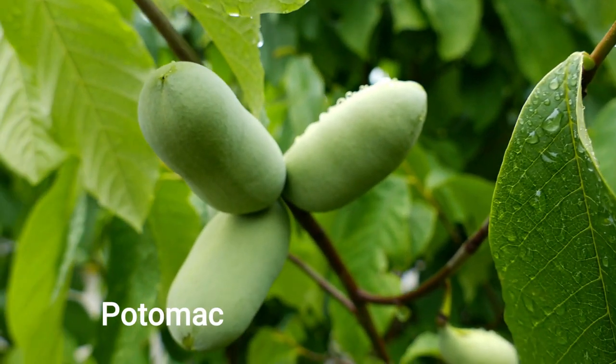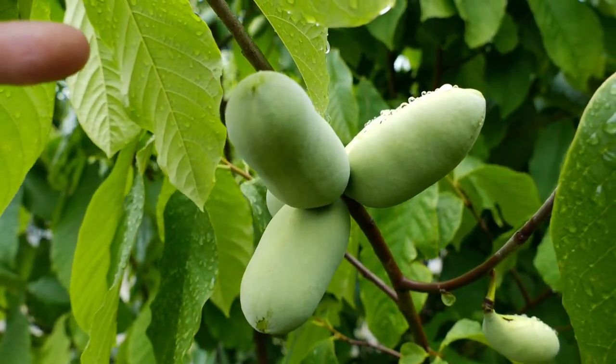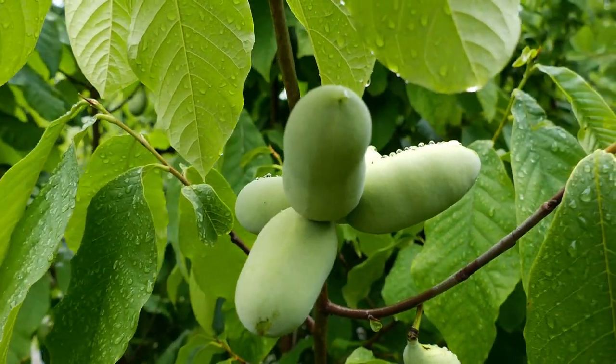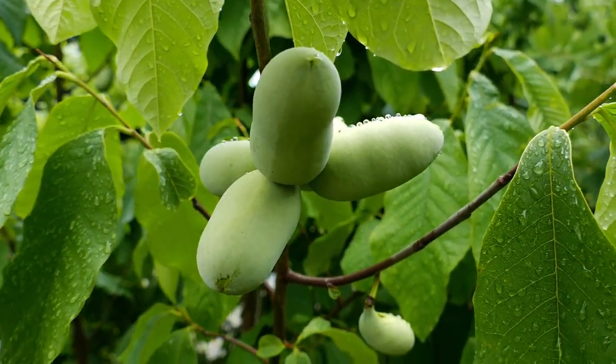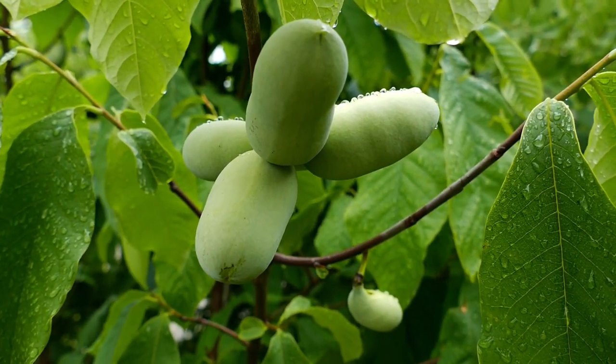A beautiful cluster of Potomac. These are going to swell up to maybe just shy of a pound each, it looks like. And you can kind of guesstimate based on how fast they've expanded in the past week or so.